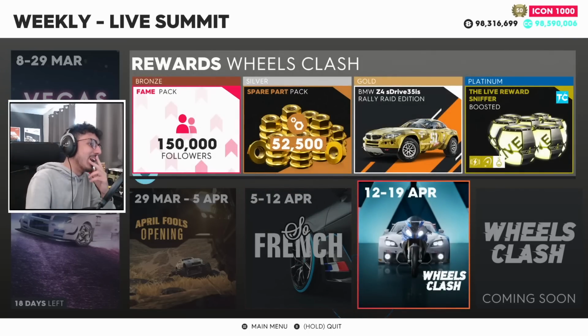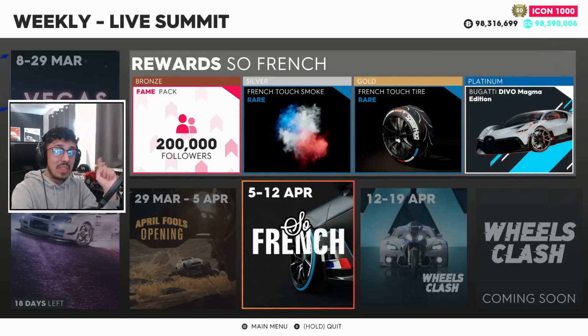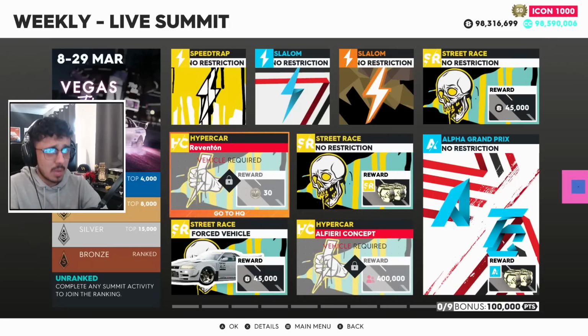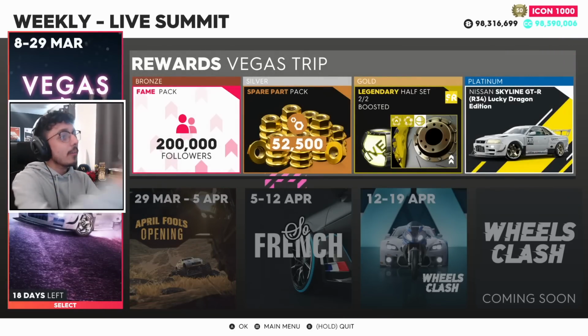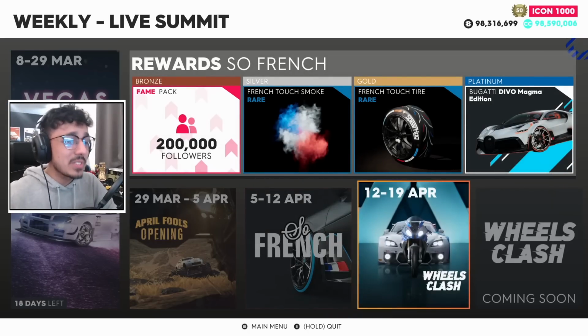But oh, now that is gonna be some fun. You can obviously see the summit here. You need the Reventon and the Alfieri. Oh god, that's gonna be a really expensive summit. This is gonna be the second summit of the season, by the way. So we're gonna have one at the start, then this summit with that very cool Lucky Dragon Porsche, and then the return of the goddamn So French Summit.